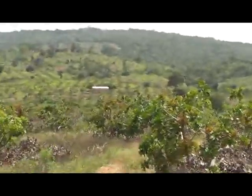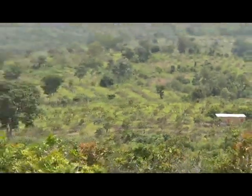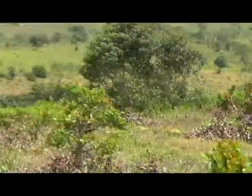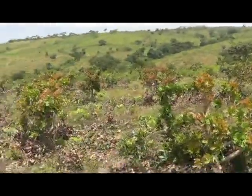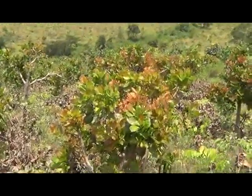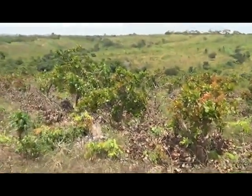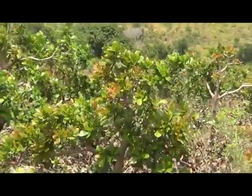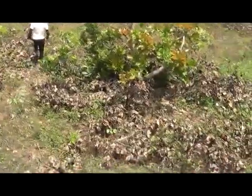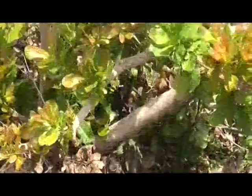Yes, after we go forward, and then from that side you can see again how we walk here. Here, after harvest, we have to cut all the trees to let the tree grow again for the new harvest. That's why you see all those branches on the floor. We cut all the trees, all of them.